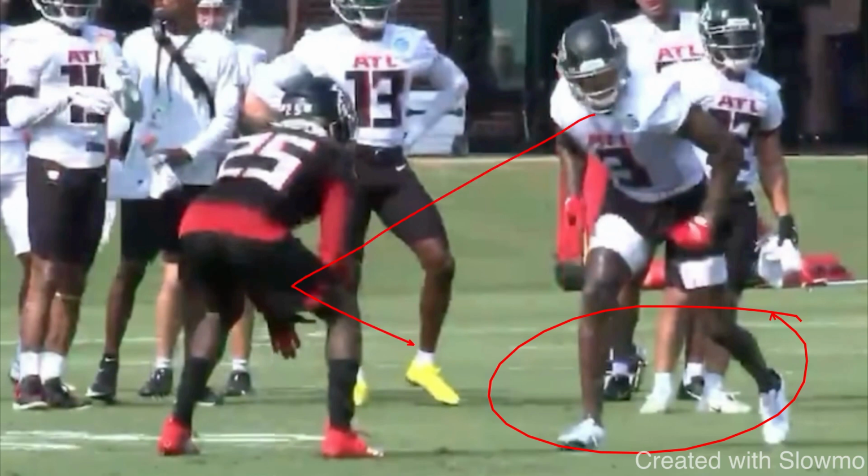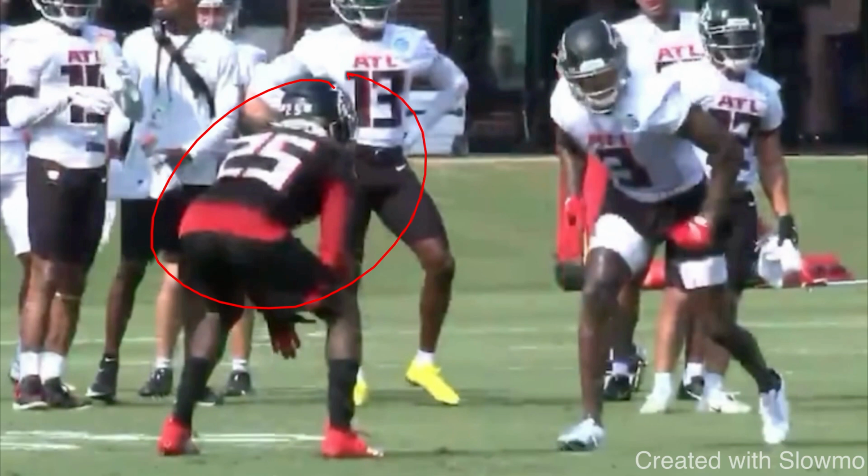So a 10 to 12 yard dig versus outside shade press, and here's the tricky part, you're not able to stack. So you're not able to restack over the top of him. How would you guys run this 10 to 12 yard dig if you couldn't restack, but he's against outside shade press? So you guys go ahead and pause the video and think about your answer. So pause the video. All right, let's break this thing down.